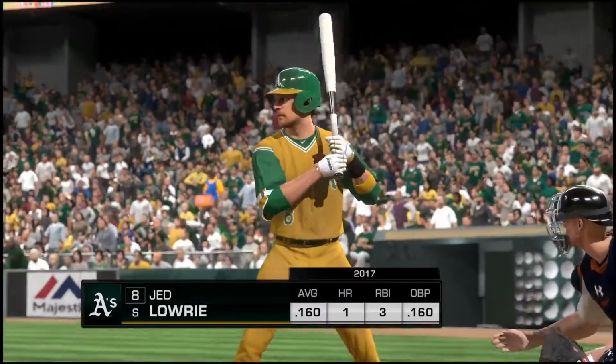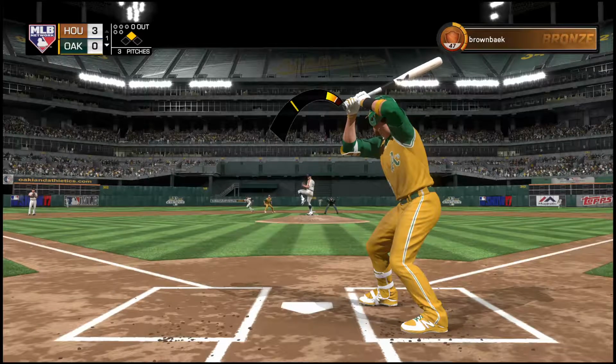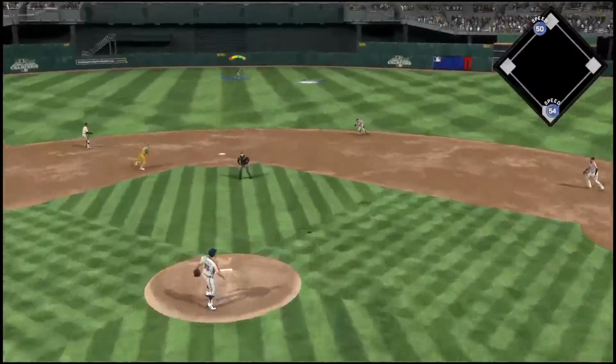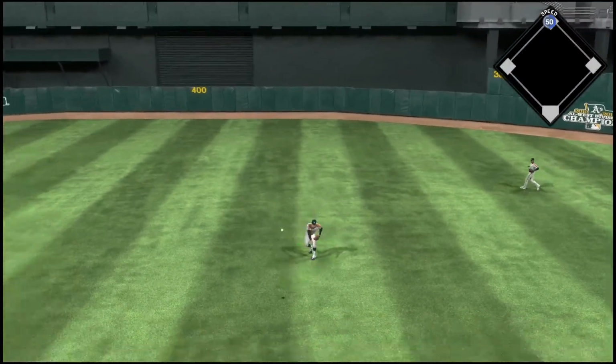Batting second. Set to get his evening at the plate started, Jed Lowry. And it's been a real struggle for him with the bat so far this year, looking to get things turned around in a hurry. Springer has a read on it. 1 out.